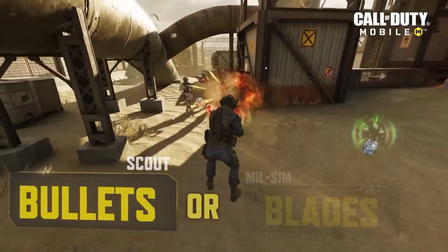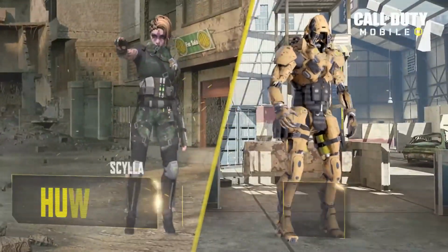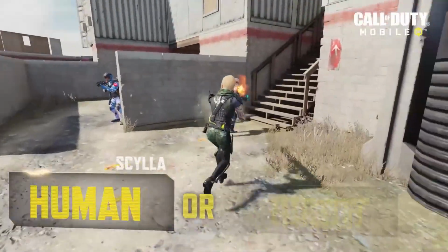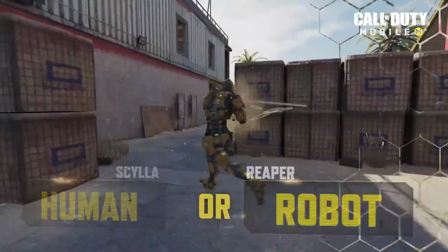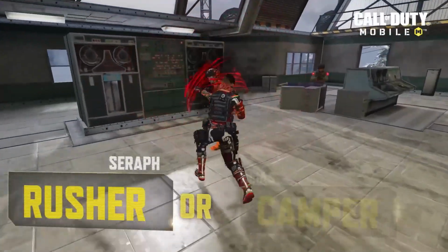You can fully expect a full-course meal for all the game modes found in Call of Duty Mobile, from Zombies to Battle Royale, along with other modes that made it from the previous games, like Team Deathmatch with a ton of classic maps. It's an all-in-one package deal, and it's great.